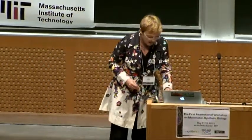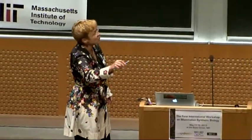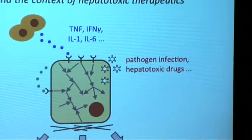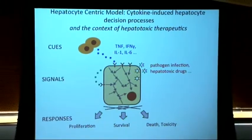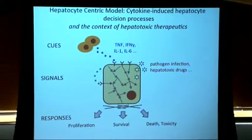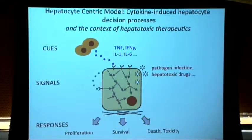So how could we study this? We'd like to take this really complicated situation and make it as simple as possible. Could we replicate it with just hepatocytes, which in that model are the ones getting slaughtered by all of this inflammation and drug? Could we take a model of adding cytokines to mimic that inflammation plus our drug, and maybe plus, you could do this for infection and so on, and then ask questions in an in vitro culture: are there rules about how you get this inflammation to interact with drugs that would govern whether the cells live or die?